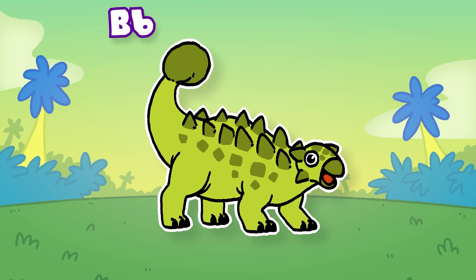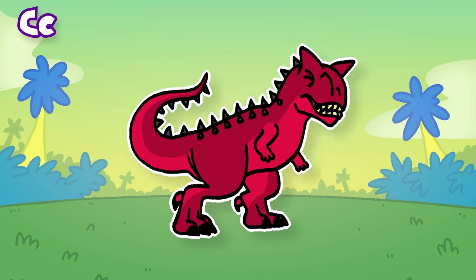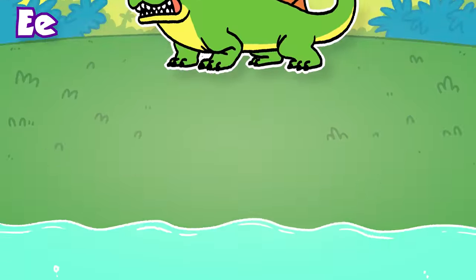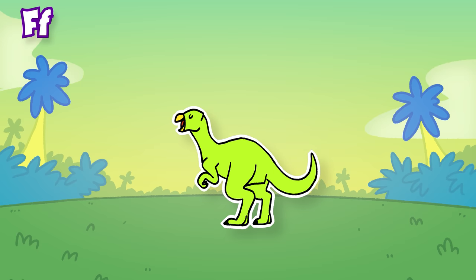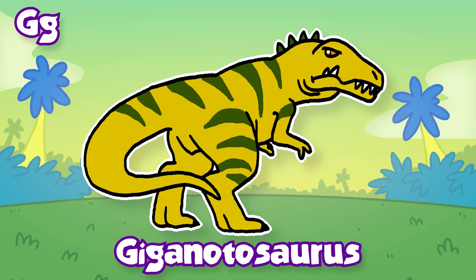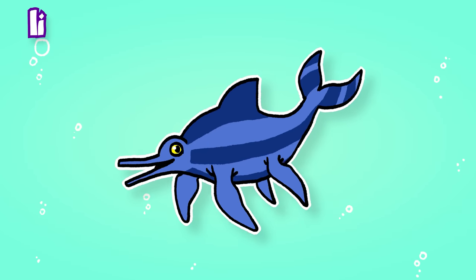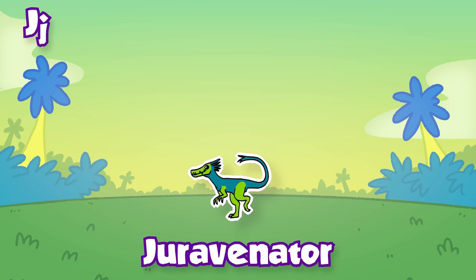Ankylosaurus. B. Brachiosaurus. C. Carnotaurus. D. Dimetrodon. E. Elasmosaurus. Febrosaurus. G. Gigantosaurus. H. Hadrosaurus. I. Ichthyosaurus. J. Revenator. K.